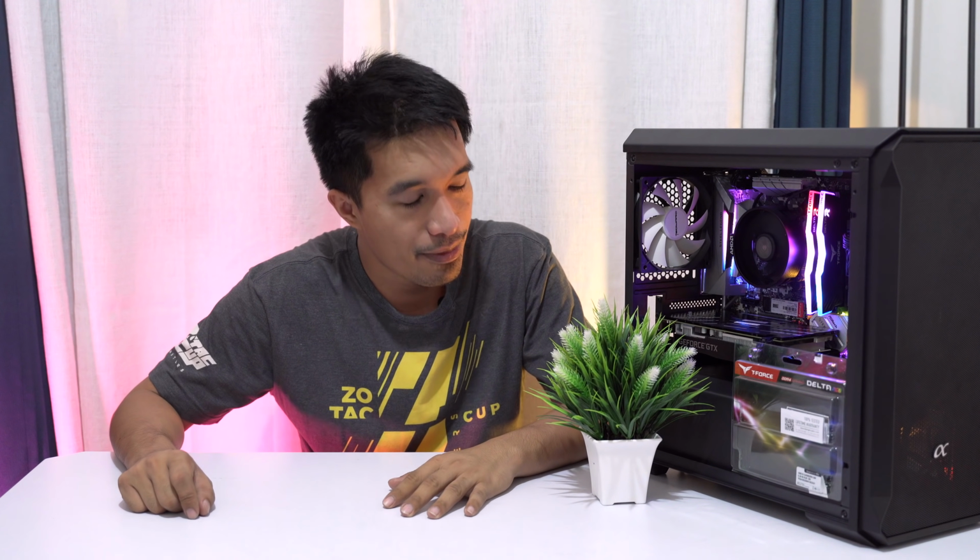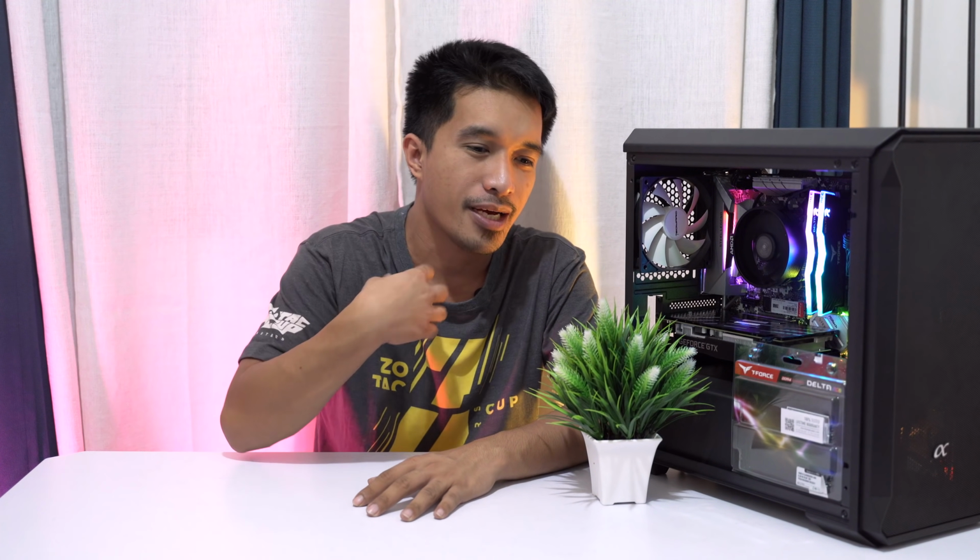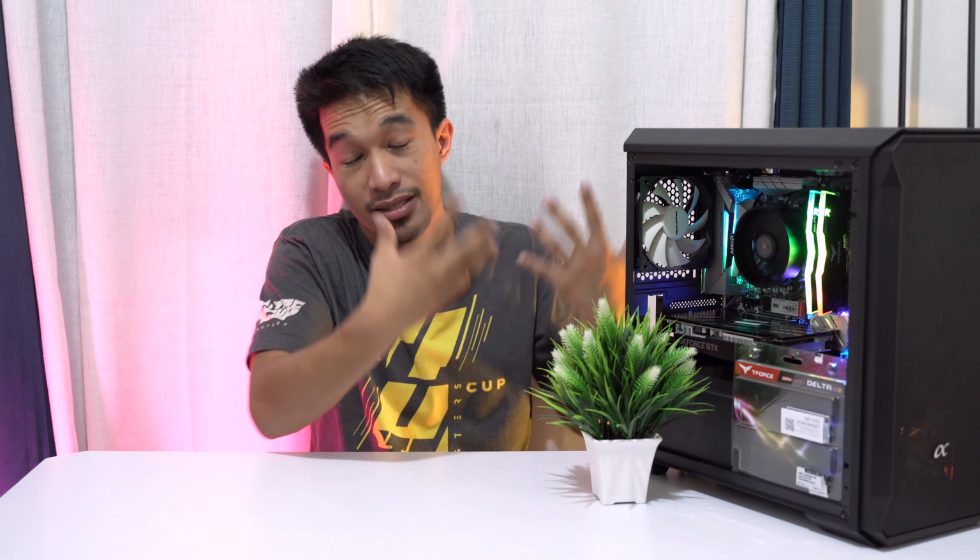and then RAM. Pero actually with this build, we still have some options na pwede nating i-consider. Since the RAM slot is 4 slot naman yan, pwede mong dagdagan in the next few weeks or after 1 month. Pwede po tayong mag-stick lang muna sa 8 gig. Actually, personally, the recommended is this.